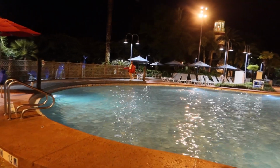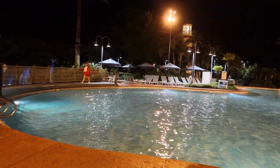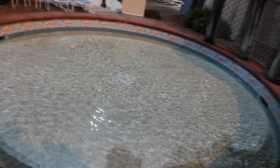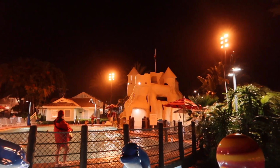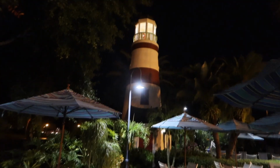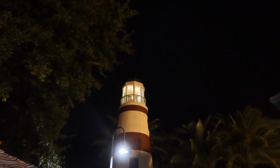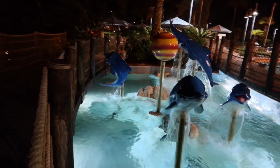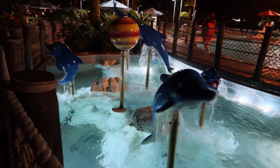So let's go to our next one, which is that there are pools spread out throughout the resort. There are 4 pools at the resort, which is a massive amount, especially with the main pool being the Sandcastle pool that features a 125-foot water slide. The theming is so cool. We wish we would have had more time and gone and spent some time at the pool.